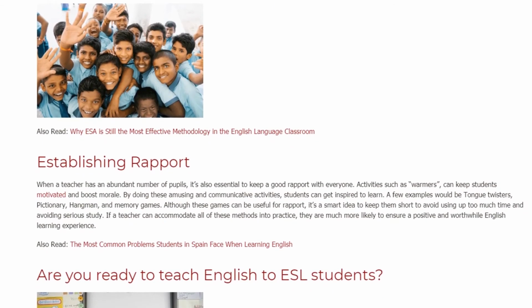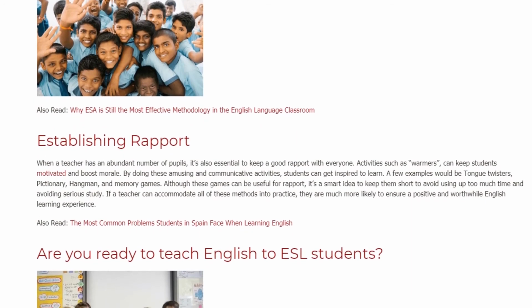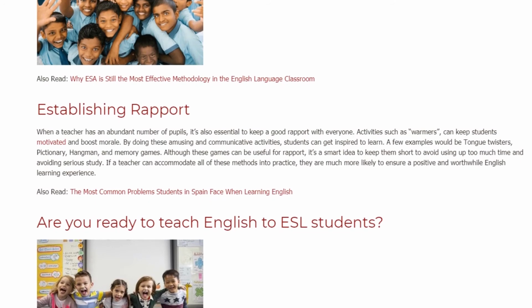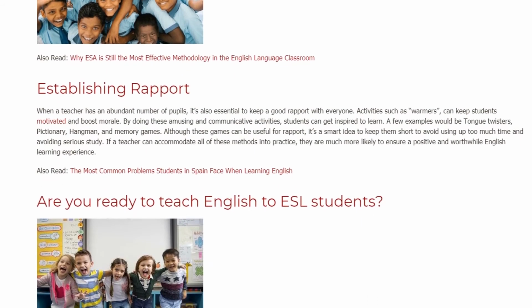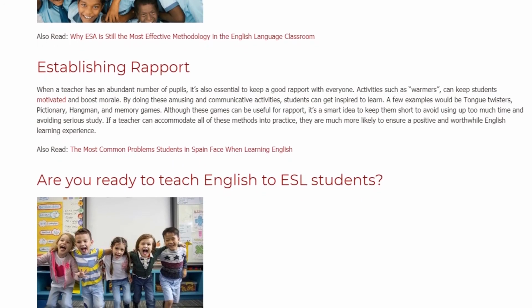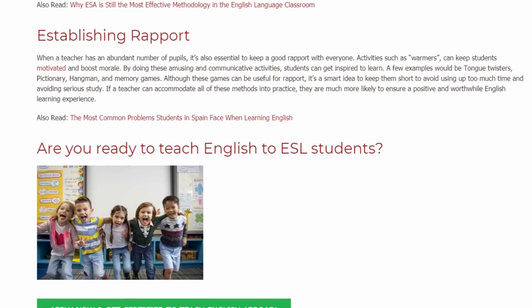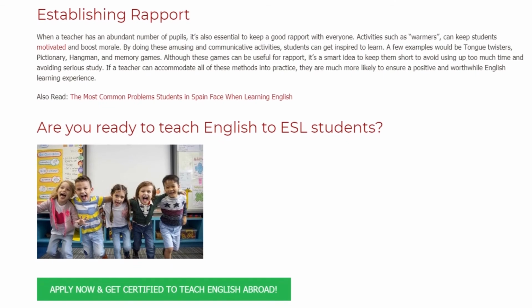Establishing rapport. When a teacher has an abundant number of pupils, it's also essential to keep a good rapport with everyone. Activities such as warmers can keep students motivated and boost morale. By doing these amusing and communicative activities, students can get inspired to learn. A few examples would be tongue twisters, Pictionary, hangman, and memory games. Although these games can be useful for rapport, it's a smart idea to keep them short to avoid using up too much time and avoiding serious study.